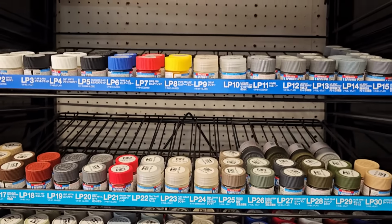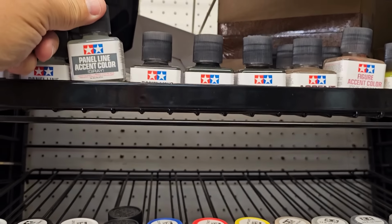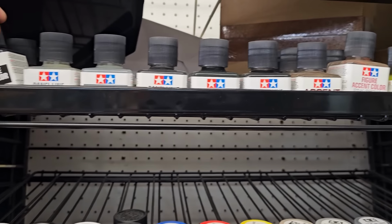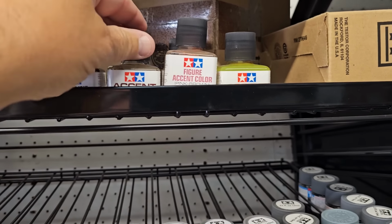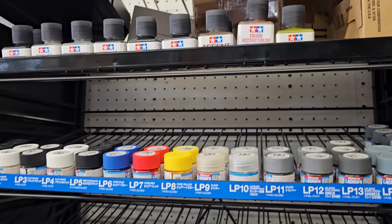More paints. Your panel line washes, you got every color. Got them all. Or they're called accent colors, whatever you want to call them. Panel line accent colors.